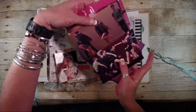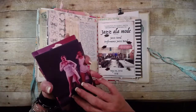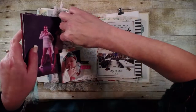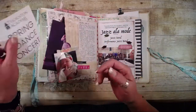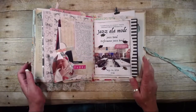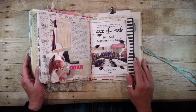Things that I liked, but they're just too many to have on pages. It's my kid. She's a miracle. She's quite a dancer. Her sister is also. And then I have a spring dance concert cut out and put in there. Don't know why, but I do. I hardly ever go onto another side like that, but it was just that time of year.